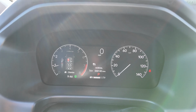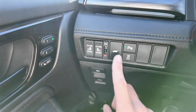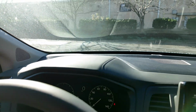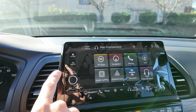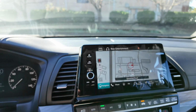And then this is the gauge cluster setup where you have all that info. Now you do have additional controls to open and close the doors as well as the lift gate. You have parking sensors, your e-brake with your brake hold. There's no head-up display for this model. And then for the infotainment system, we have all of these widgets that you can scroll through as needed. We do have some physical buttons on both sides, even some shortcuts in the lower section so you can get through all of that information.